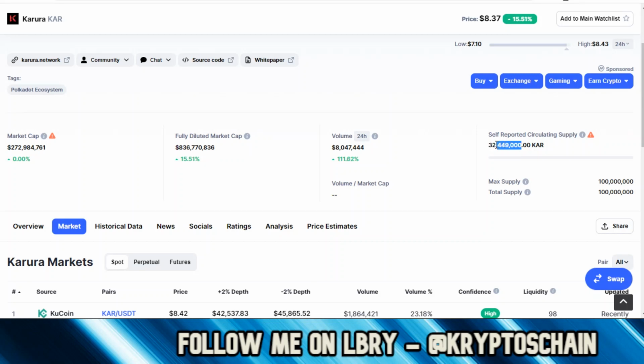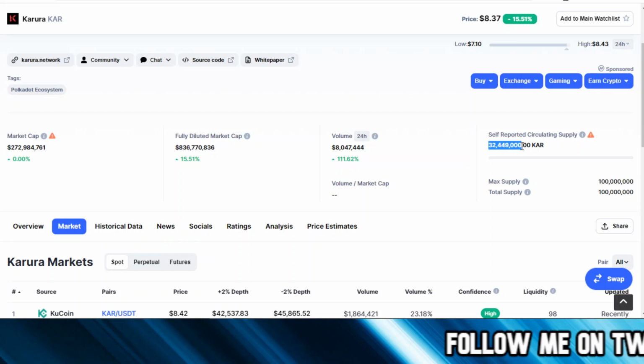So now one of the FUD discussions that we've had in some groups was with regards to the circulating supply, right? And unfortunately, you cannot chat in the Karura group because they've decided to make it read-only to prevent scammers from posting and stuff. But in my Telegram group, we do chat about Karura sometimes.